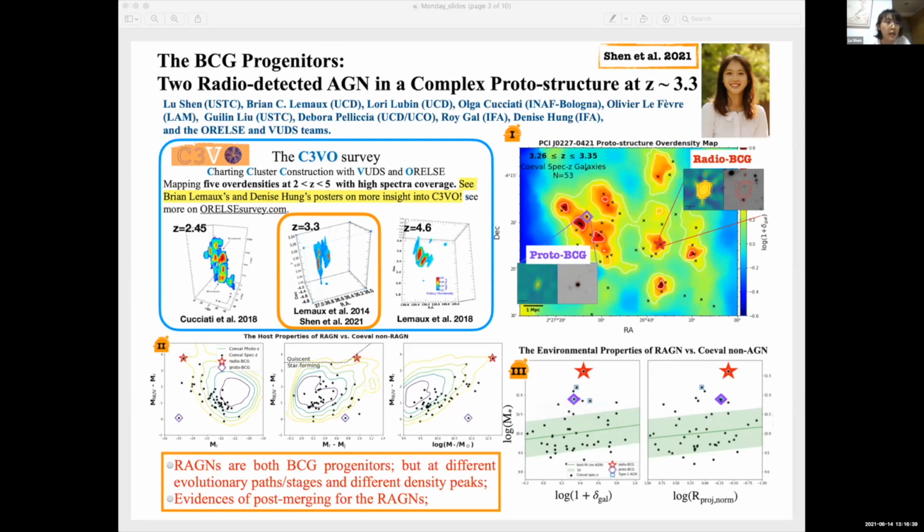The 2 radio AGNs are hosted by either the brightest or the most massive galaxy in this proto-structure, and thus, by definition, are the progenitors of BCGs. However, the most massive galaxy does not reside in the main peak. This is an example of pre-processing, in that it formed most of its stellar mass before entering the main peak.